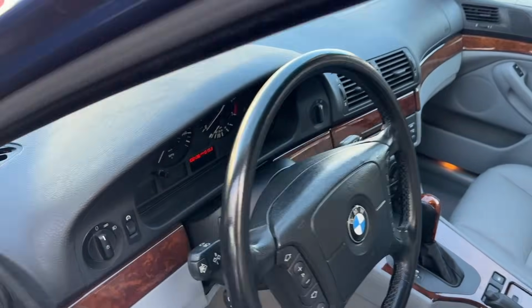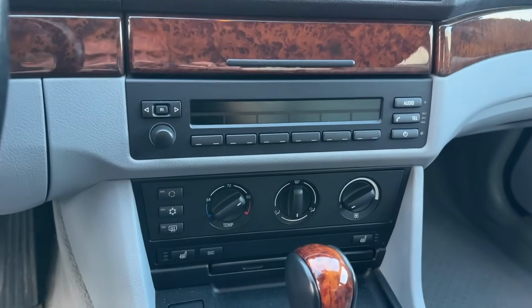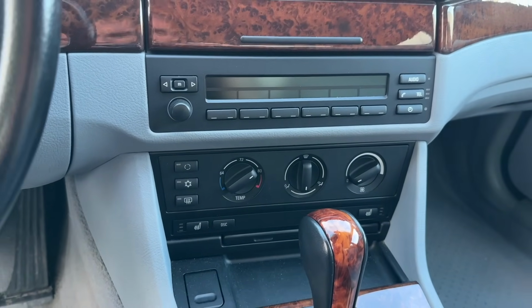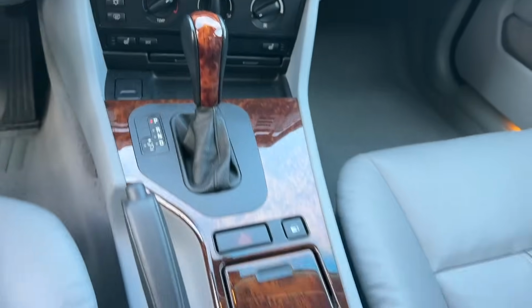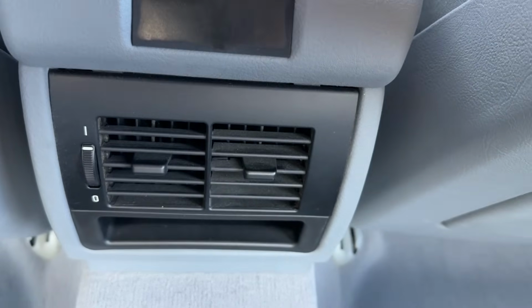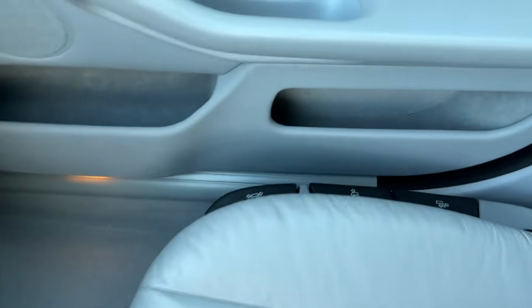It's a relatively base 525. In fact, you'll notice the HVAC or climate control panel here is the manual version, which I have only ever seen on one other E39. That's a 525 wagon. This one obviously is sedan, so we don't have the automatic climate control, and that changes the rear vents as well. If we can get a look back there, we don't have the little temperature knob, just the vent open and close dial.